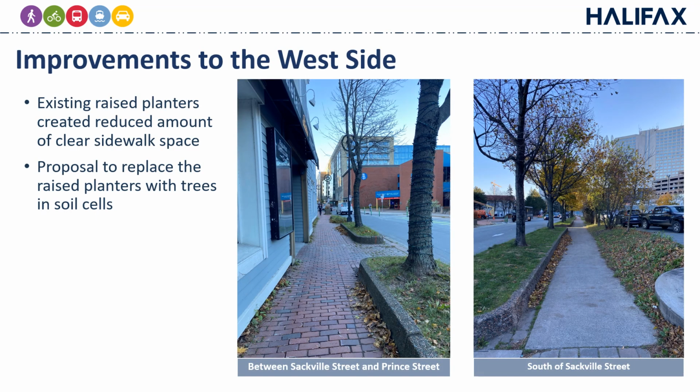Today, the west side of the street includes a sidewalk that is buffered with boxed and raised planters that have trees. These raised planters have decreased the amount of clear space that is available to pedestrians, making it harder for people with mobility issues to navigate. As part of this project, we are proposing to remove all the raised planters on the west side of the street and replace all the trees with trees and soil cells. These changes would increase the amount of clear space that is available to pedestrians, making it more comfortable to walk or roll.